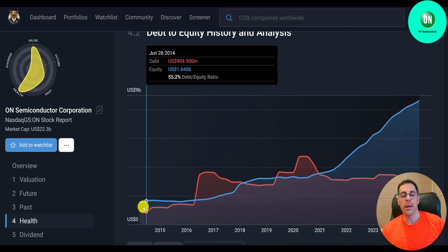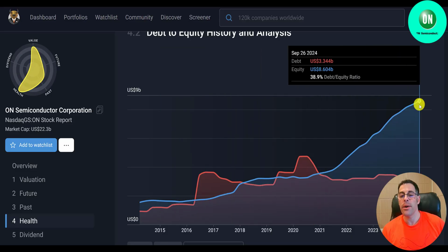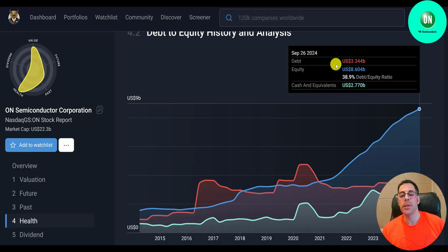But their equity is higher than their debt. It used to be really close. They were crisscrossing for many years. Now their equity is $8.6 billion, debt $3.3 billion. Their cash is pretty close to their debt. $2.8 billion of cash, $3.3 billion of debt. So it looks like they're pretty well funded.